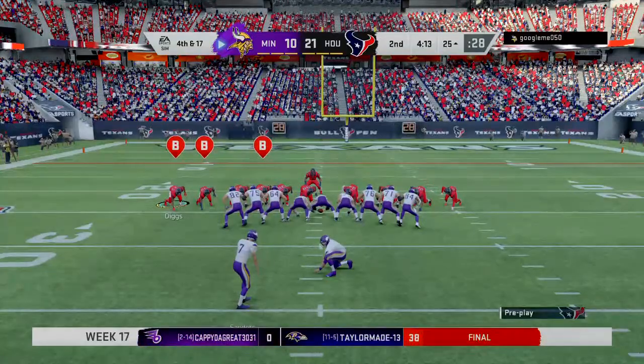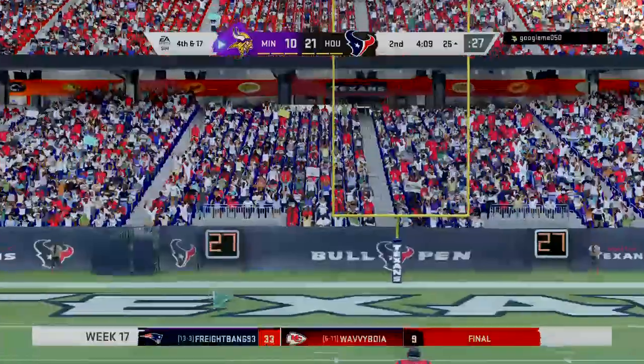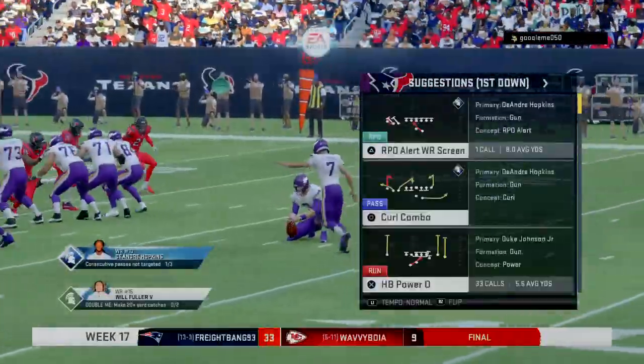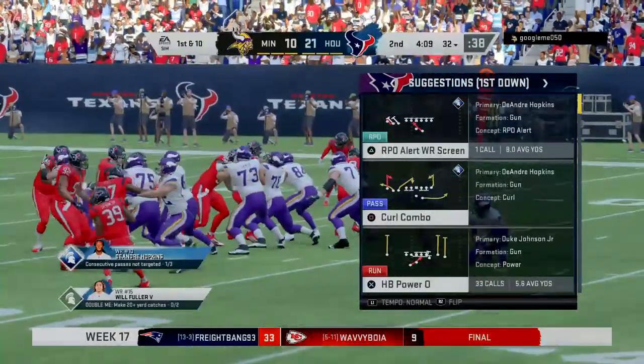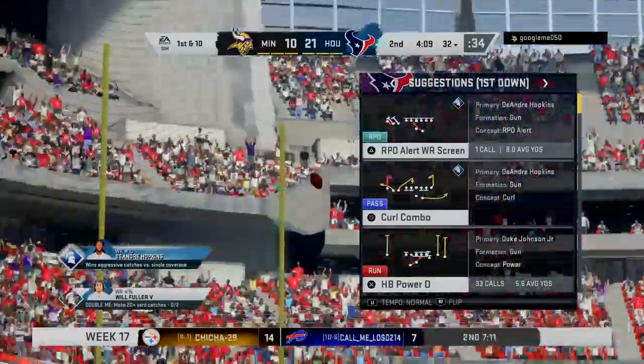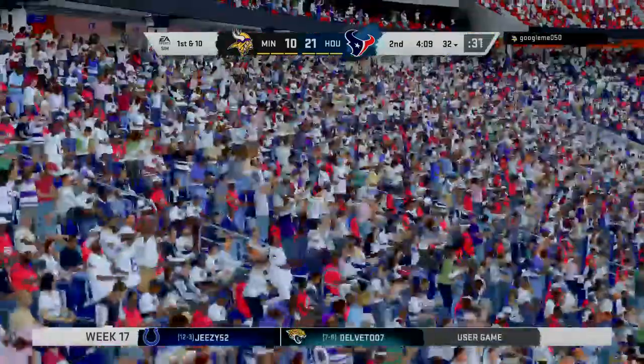Made his first. This now from 42 yards out. That is inches from the upright. It's no good. Wide to the left, and this score will stay right where it is. Everything looked good. Good snap, good hold. Sometimes, though, the ball just doesn't want to go where you want it. And this one winds up no good.